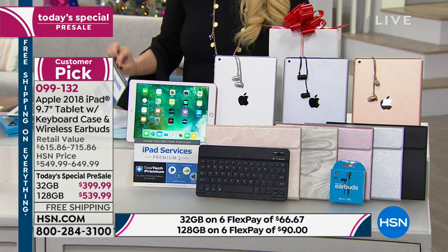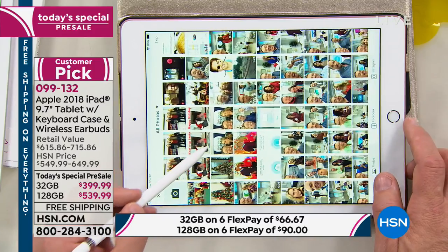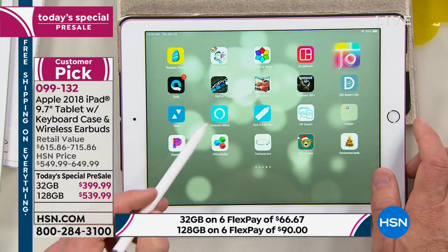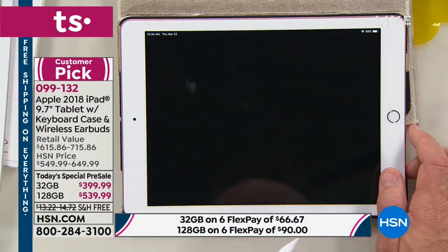So it's a $615 value, up to $715, depending on which size you're ordering. So $715 that you're getting home today for $90.